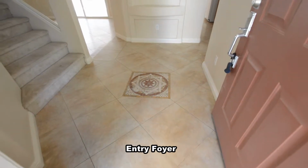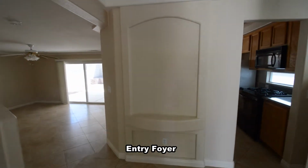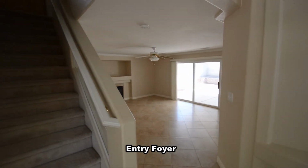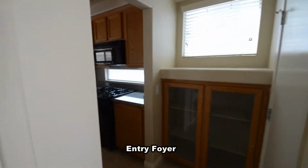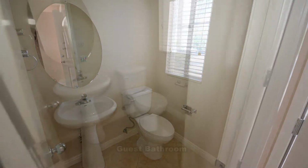The entry foyer has a tile inlay and built-in cabinets with glass doors. The guest bathroom is in the front of the house and has a pedestal sink and an oval wall mirror.